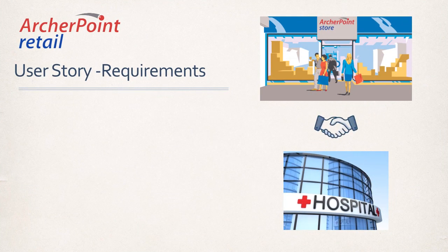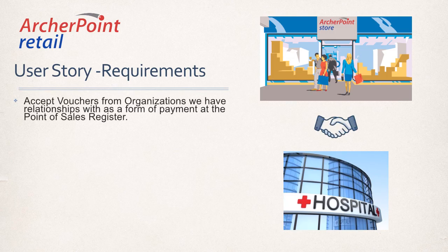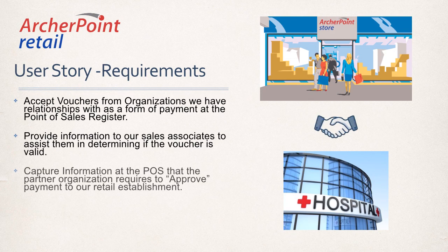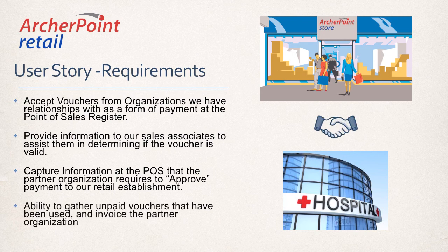To strengthen these relationships and keep the medical organization's employees from purchasing their uniforms from a competitor, our apparel retailer needs to be able to accept these vouchers as tender at our stores. To enhance the business process, the system should be able to provide a means to assist the cashier sales associate in determining that the voucher is valid. The system should also be able to capture additional information about the customer and the voucher. Lastly, we need a process to invoice these organizations for the vouchers that are used as payment in our stores.